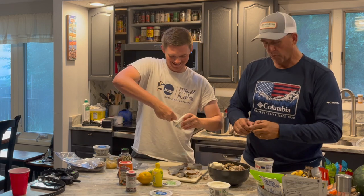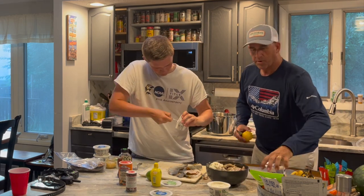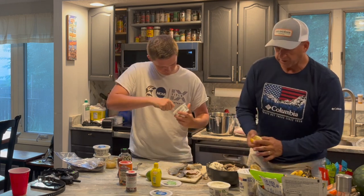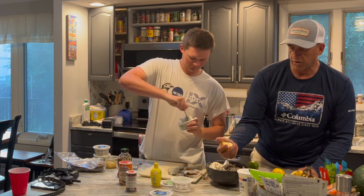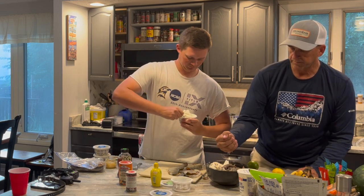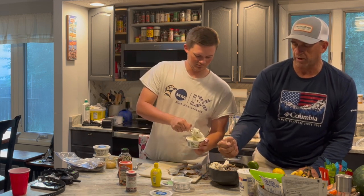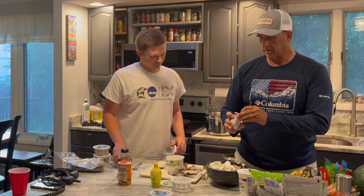Some of the firm pieces, they go right there. While Brady's doing that, I'm gonna cut a lemon in half here. Squeeze a little lemon juice up in this baby. Yep, look at that. Now you can go just regular cream cheese, or you can go all onion and chive cream cheese. I prefer the onion and chive. It's got a little more flavor. Some garlic. Yeah, a little bit of garlic.